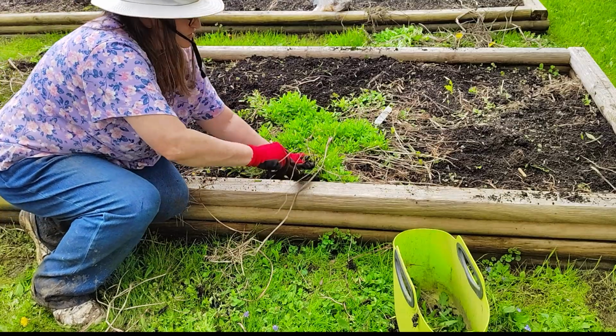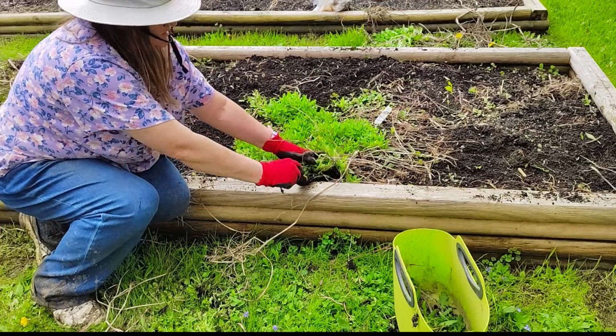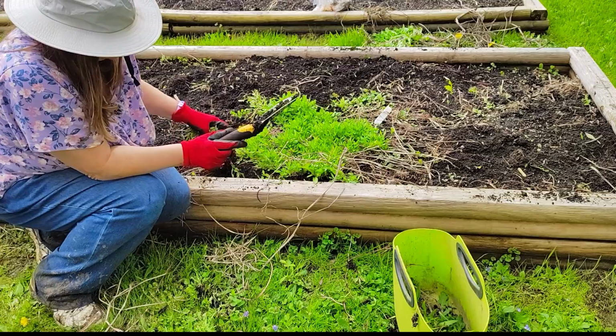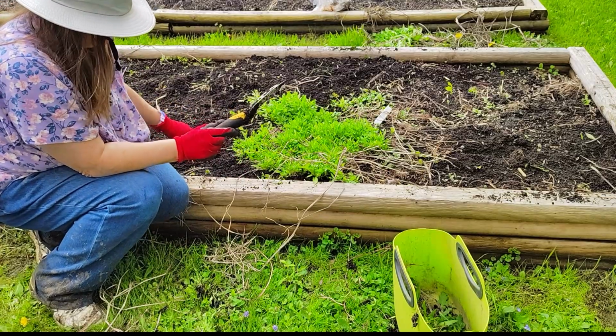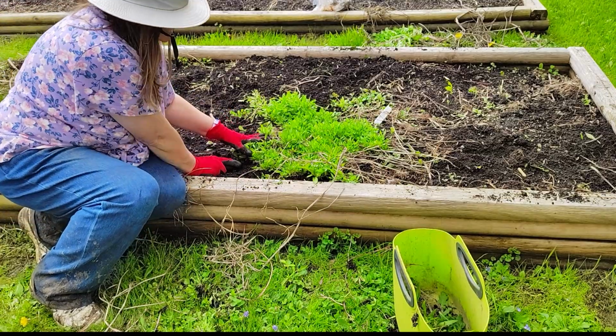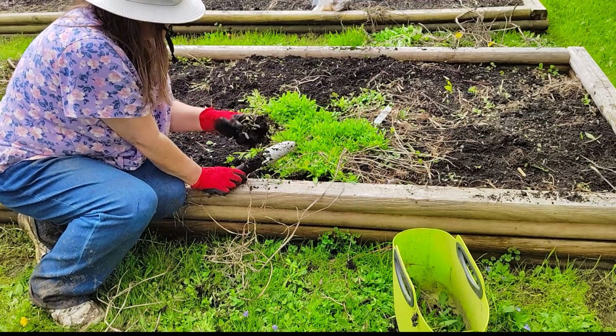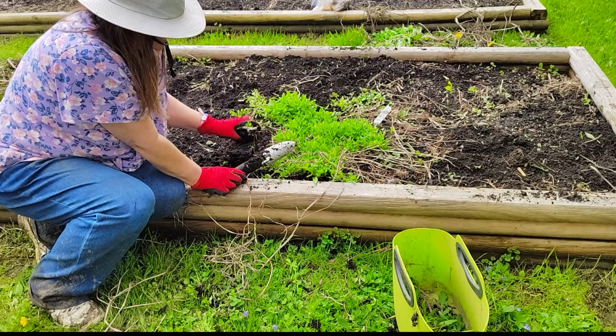I think it was a medicinal herb. I don't remember what it was. But I always like to try new things. And I did. I thought, oh, maybe I'll try. Oh, but the pollinators loved it so much I don't even want to touch it. It will reseed for me. I do not believe that it is a perennial. I believe it just reseeds.